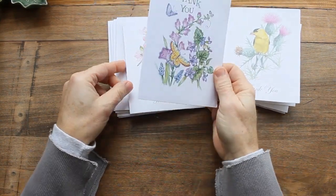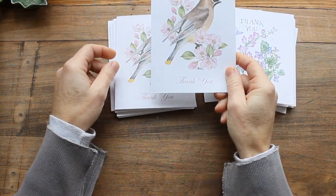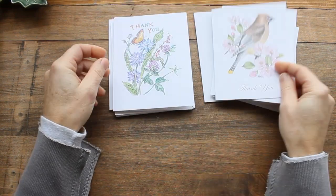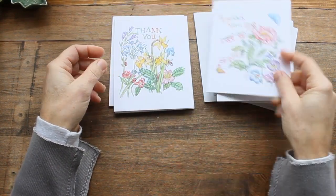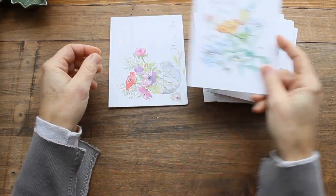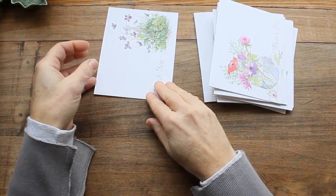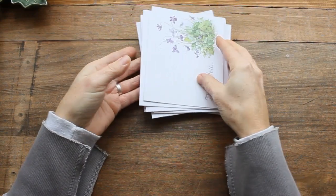These were thank you cards with butterfly. Really love the cedar waxwing. That's one of my favorite all-time birds. Another one of the thank yous. Different thank you. Lots to be thankful for. And then this sweet image with the vase of flowers. And I really like this one, a more wildflower looking image. So I got all of those cards.